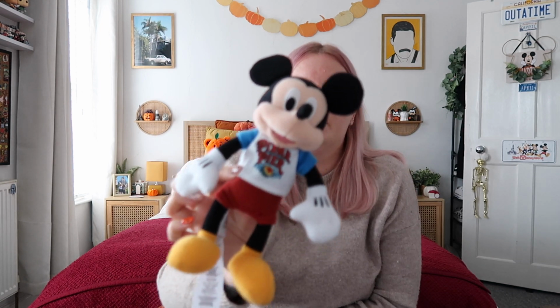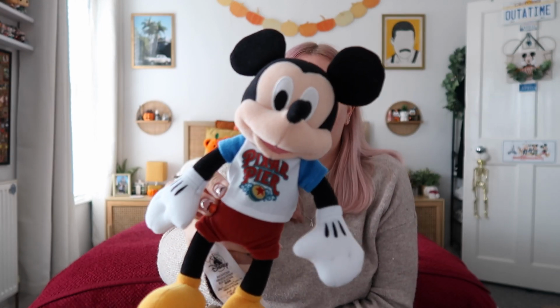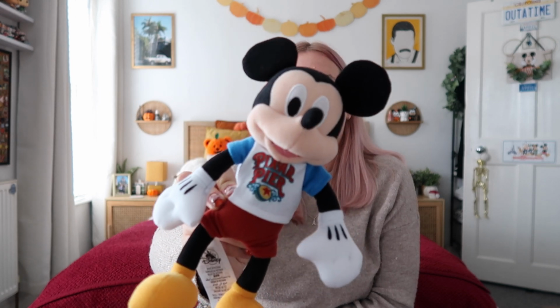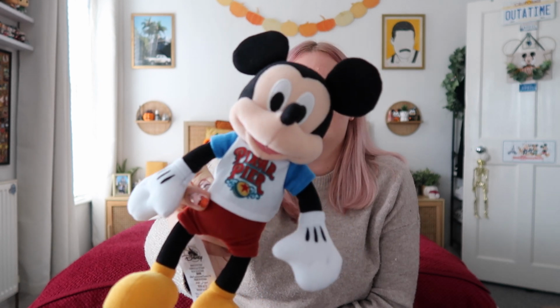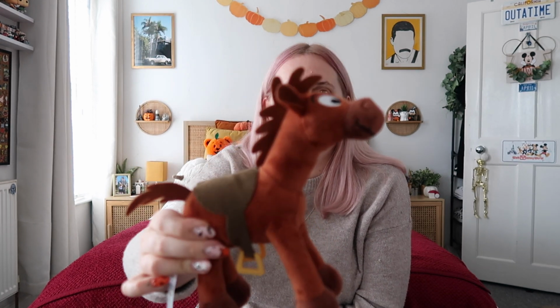This was the item that I wanted to win the most. It is Mickey Mouse with a Pixar Pier t-shirt on. I've got a similar one from Animal Kingdom where I won it this year, but I couldn't resist getting this. How cute is that? I think it was this and another prize that you could win, but it was a no-brainer for me.